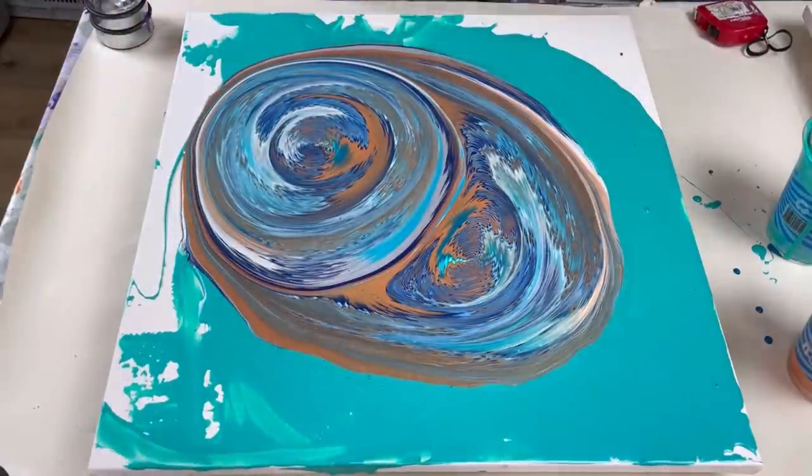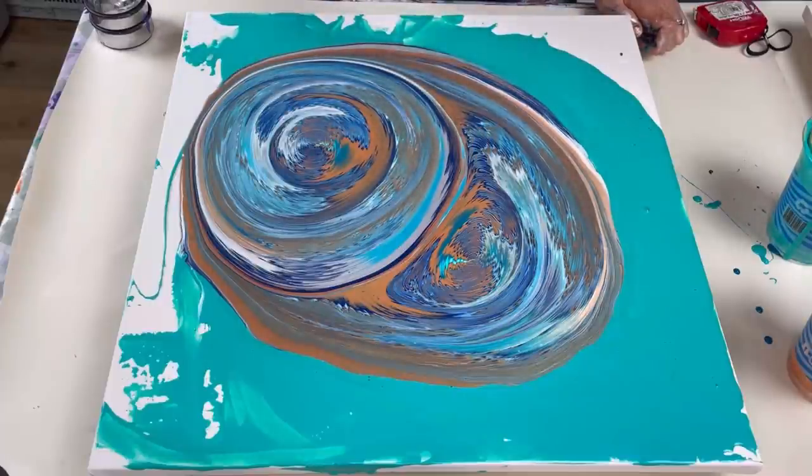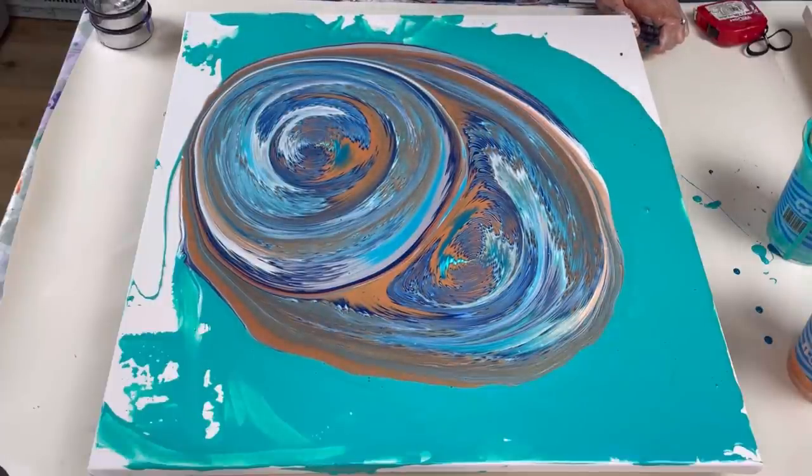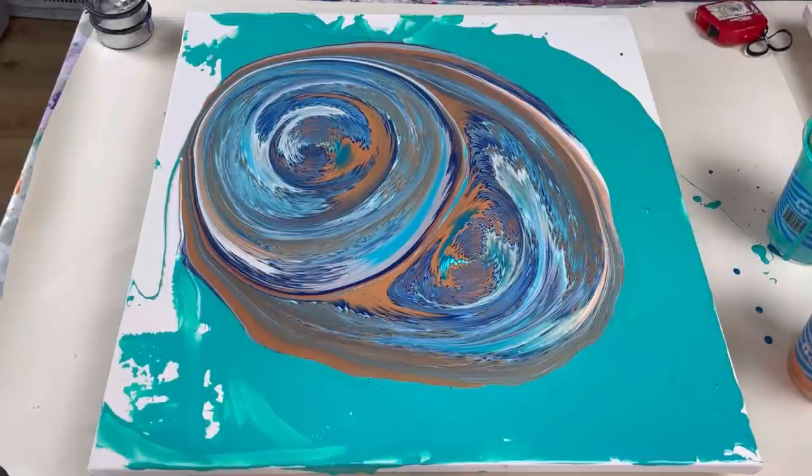Right, I really hope that was the right decision. What I'm loving is the centres have come out absolutely perfectly, absolutely gorgeous. Really pleased with those. I am going to have another gold line, I think, through the centre because of the way I've poured it, which is what happened with the last one.